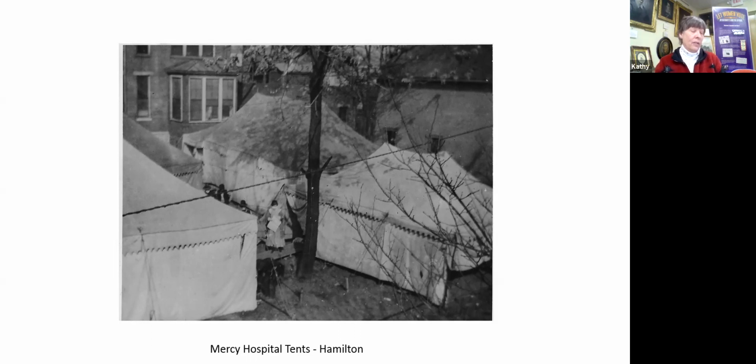People taking care of the sick are urged to wash their hands frequently and use gauze over their nose and mouth. Mercy Hospital is overfilled, and they set up 3 tents behind the hospital to handle the overflow. This is actually a picture of the 3 tents that were set up behind Mercy Hospital here in Hamilton. In Middletown, their hospital reached capacity and their overflow was set up at the Elks Temple. Now, let me tell you, in 1918, when this starts, there are only 2 hospitals in all of Butler County, Mercy and the one that's in Middletown. And the one that's in Middletown had been open for less than a year.